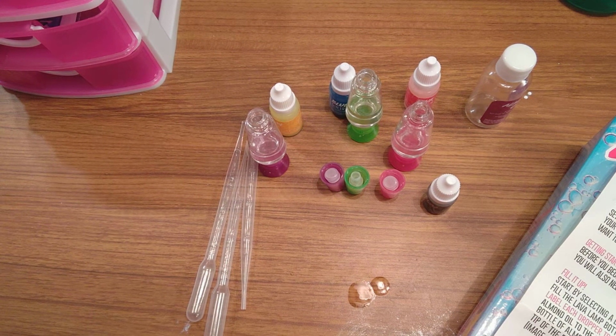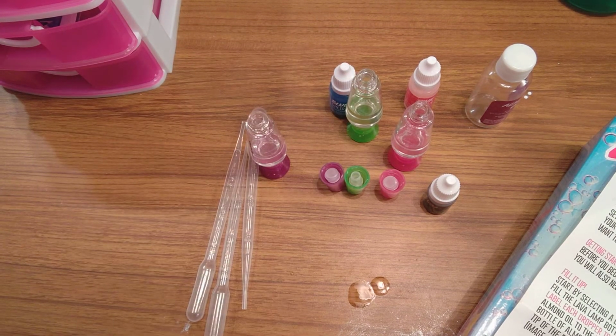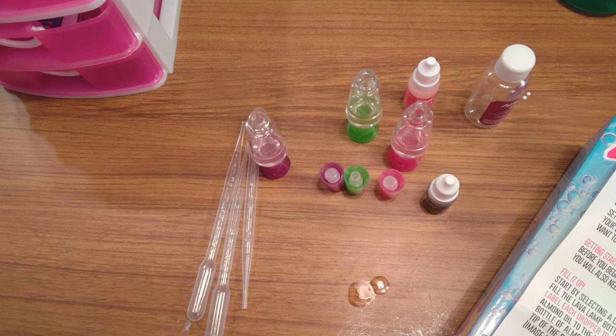But now it says add some shimmer. So now I have to select a bottle of glycerin to make my bottle sparkle. Okay, so that's my shimmer. So I shake each bottle of glycerin for about 10 seconds before use. So hopefully I won't knock anything over. And I'm going to shake 2. And they say to shake it for about 10 seconds.